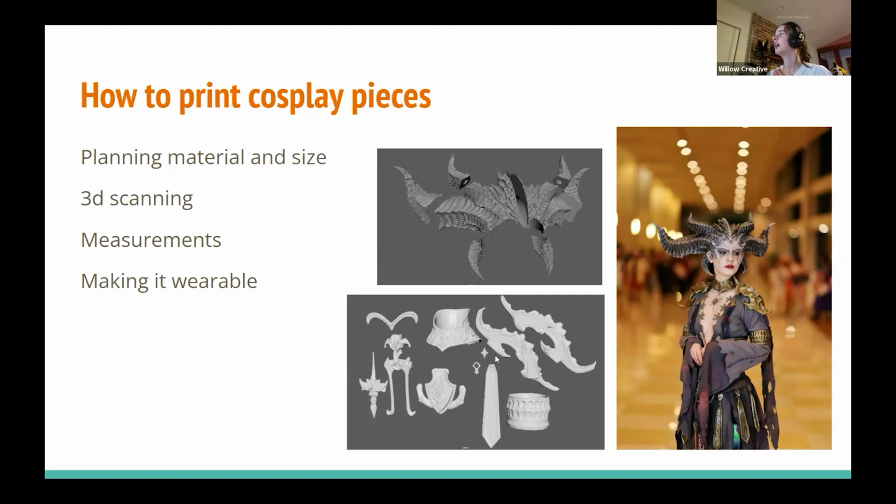And by cutting off these horns at an angle, I can make sure that the print orientation is straight up and nice and easy for the 3D printer to work with. And I basically printed all these pieces in flexible filament and make sure that I get a very lightweight, flexible, durable result. Using the 3D scan, I made sure that everything was the right size.